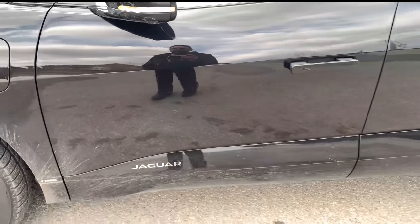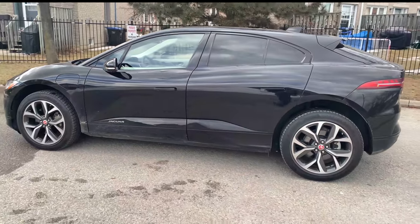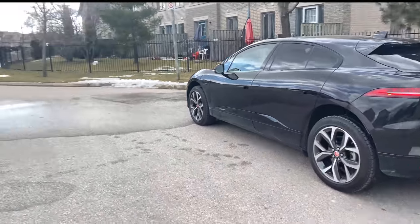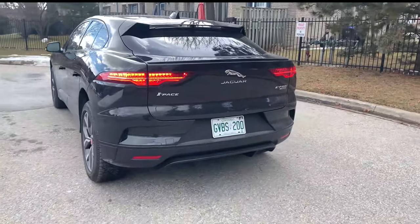It's been a weird week for weather. It's been rainy, it's been snowy, it's been dry, it's been sunny. It's been all sorts of stuff, so that's why there's a little bit of dirt in the car. Roads are a little wet, as you can tell by that, so I didn't do any washing of it. Let's go around the rear.